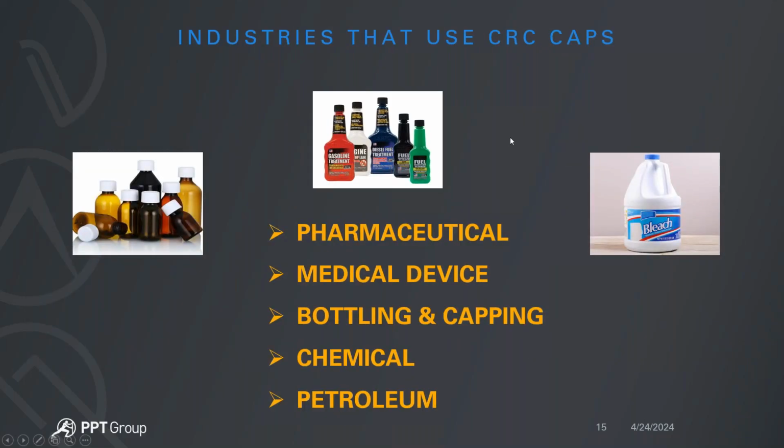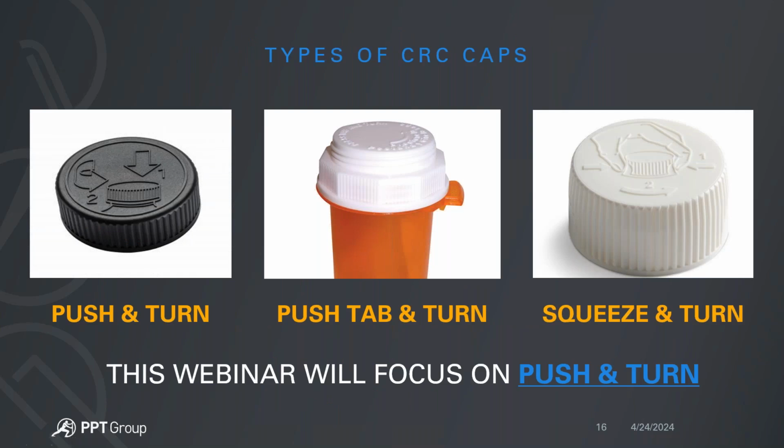Now, there's several industries that use CRC caps in the pharmaceutical, medical device, bottling and capping, the chemical, petroleum industries. There might be more that I've left out, but these are the major ones that use the child-resistant closure. And again, the question here is a little above the quality. We're looking more at product safety for children. We did mention briefly the types of CRC caps. You have the push and turn, and then you may have seen the common push tab and turn, and then lately you can see the squeeze and turn. There are other more creative ones that I've personally encountered, but this webinar will focus on the push and turn, because that essentially forms a majority of the CRC closure caps that are out there.